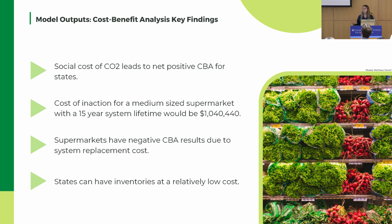Finally, we have discussed the inventories issue. Most states, actually all states apart from California, currently don't have detailed inventories. However, through our CBA, we've determined that they can build these inventories at a relatively low cost.